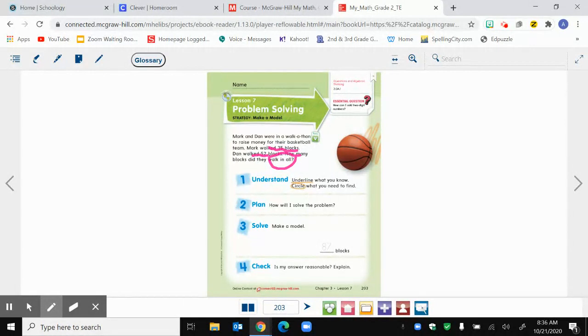Okay, so we've done step 1. We've underlined, and now we need to plan. Are we going to add or subtract here? We are adding, right? Because we're looking for how many they have in all. So all together. So our problem is 35, we're making a model here on step 3, plus 52. Right? So if I have this invisible line here, 5 plus 2 is 7, and 3 plus 5 is 8. So my answer is 87.